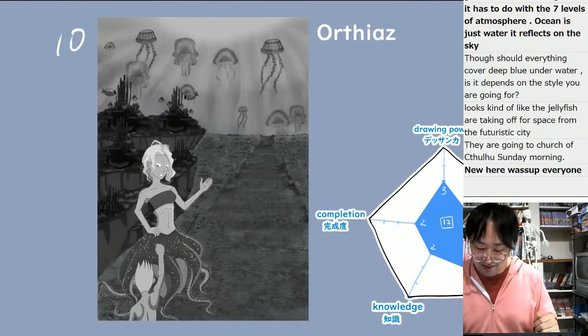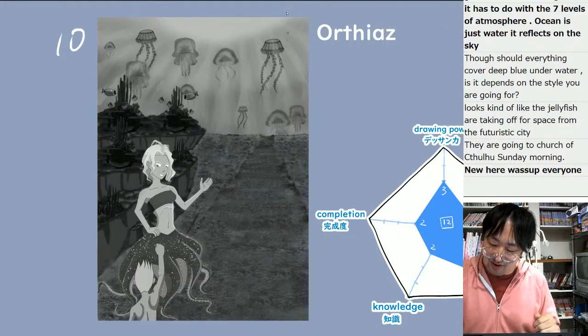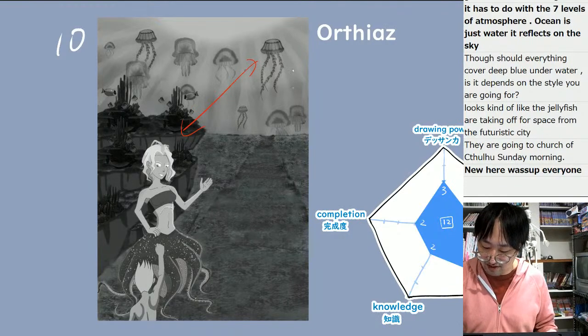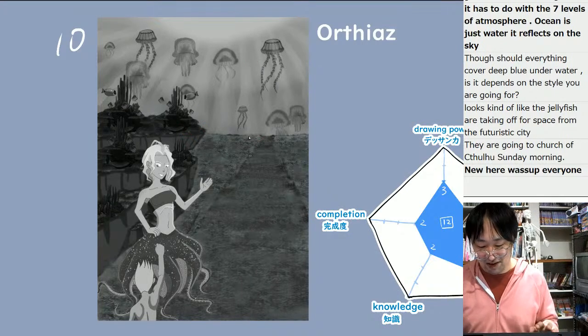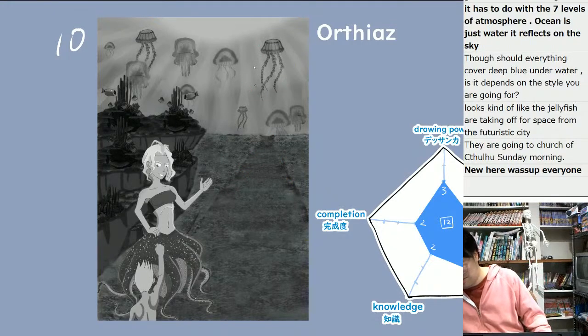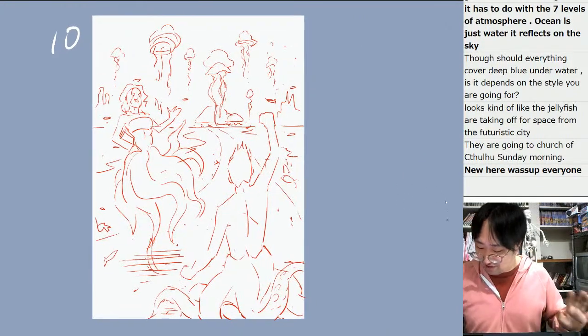Now, maybe these jellyfishes are actually really close to these characters and not that big, and this is just some road, which doesn't really make sense. But if they are way over there, then they're huge, right? So they gotta be huge. They have to be huge jellyfishes. So yeah, try to work on your composition.